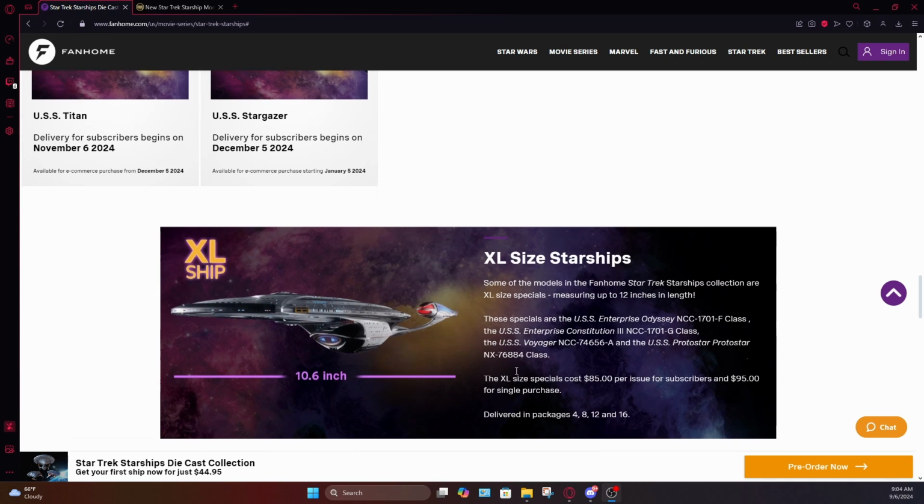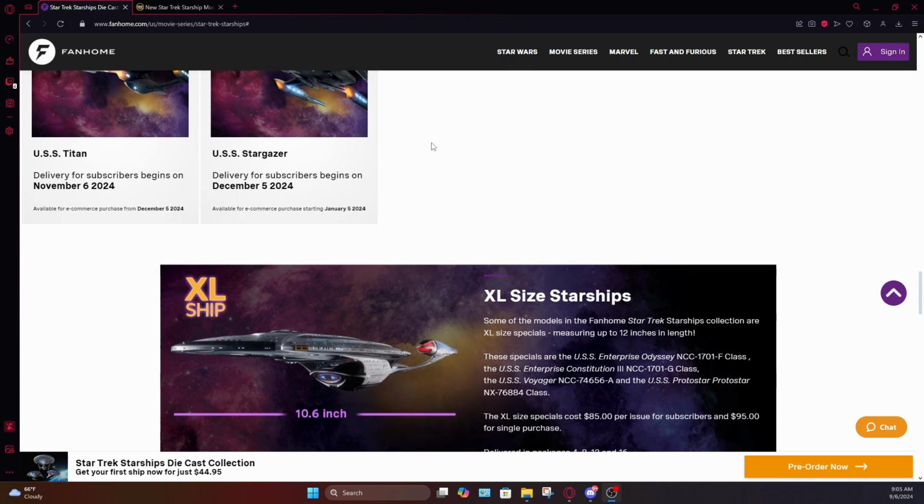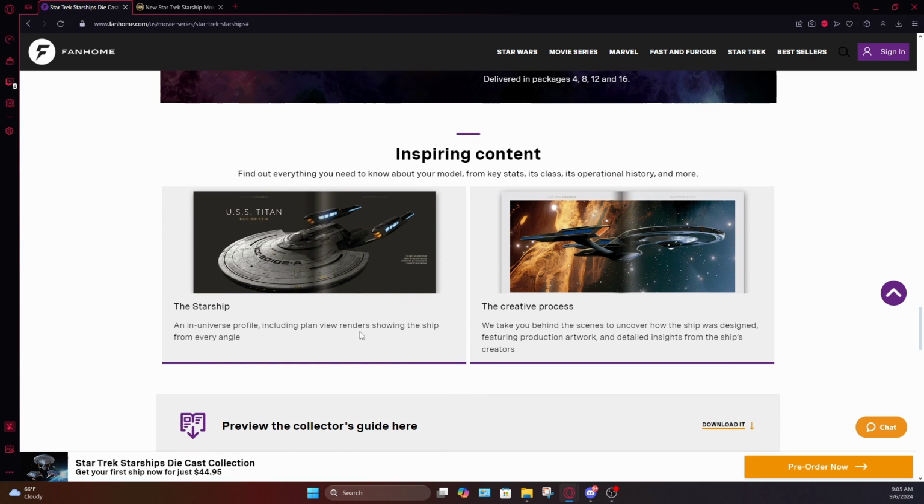So if I'm interpreting this right, Titan A comes out in November, Stargazer comes out in December, then Farragut should be out in January. So by February, we should have the first XL model of the list, and I'm guessing that's going to be Enterprise F, because, I mean, it's the only one pictured here. Scrolling down a bit further, we got a little bit of info on what the magazines are going to look like. They're a little different than what the Eaglemoss magazines looked like, so the formatting's a bit different, but that's fine.